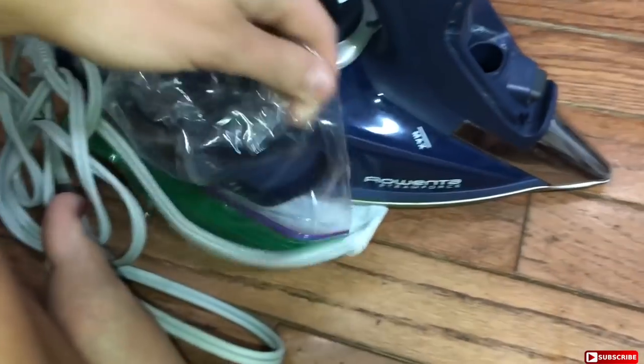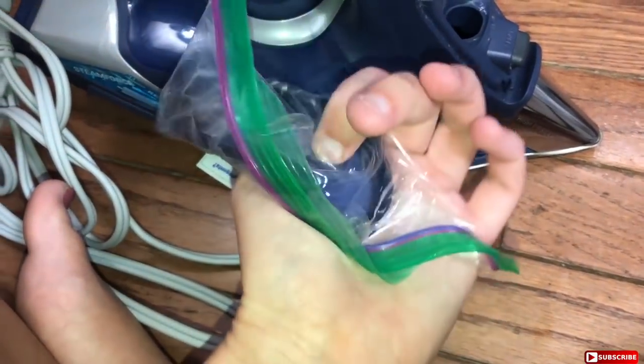So this is pretty... Oh, hold on one second. Oh, we have it. Never mind. It is taped to it. So we do have it. I'll just have to reattach it.